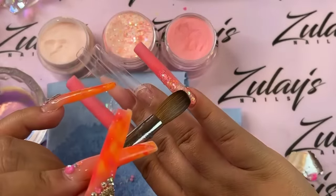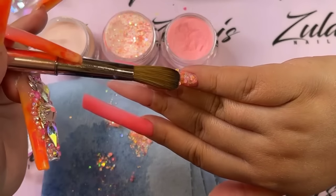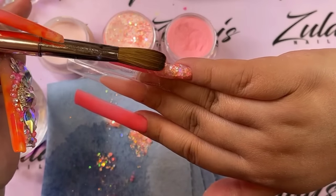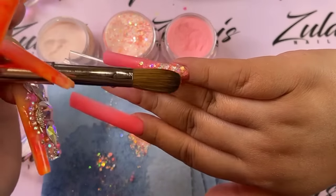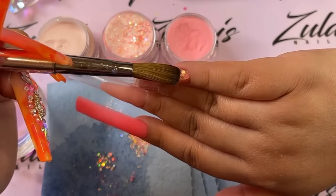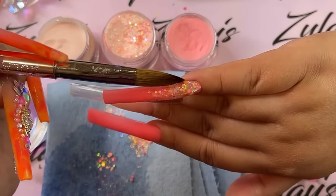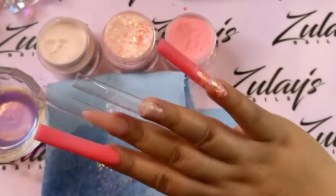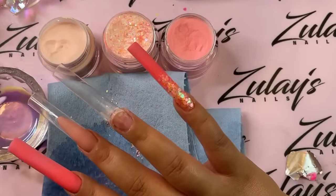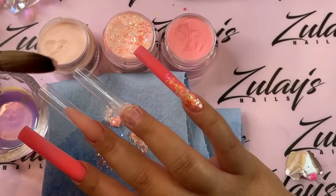I am currently using Hubba Bubba and G19. So I'm going a little slow on this glitter only because it is extra chunky and it is like a dip powder as well. It does dry slower, so I don't want to get too much and ruin it, you know?